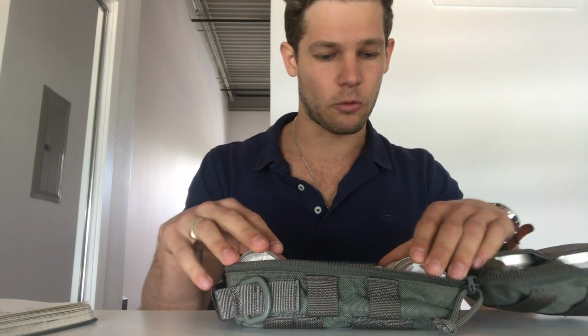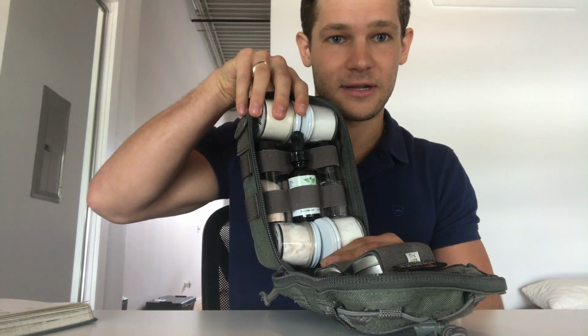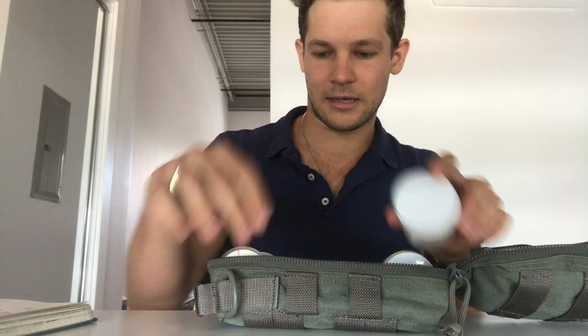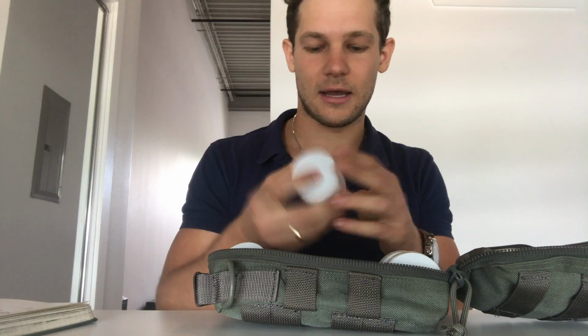What we got inside: there's a bunch of different liquids, powders, and potions, but I'll walk you through them. So first off, this is what it looks like on the inside. We got stuff on this side and over here, right? So let's go through some of the stuff. Okay, we'll start with this one right here.